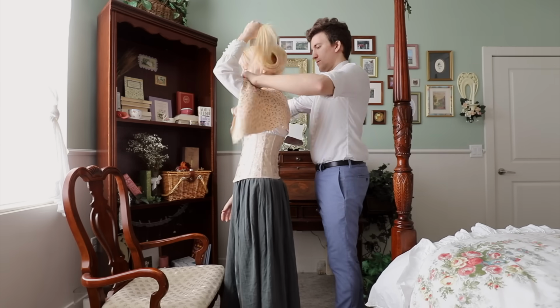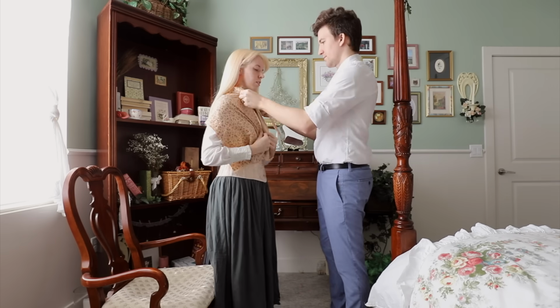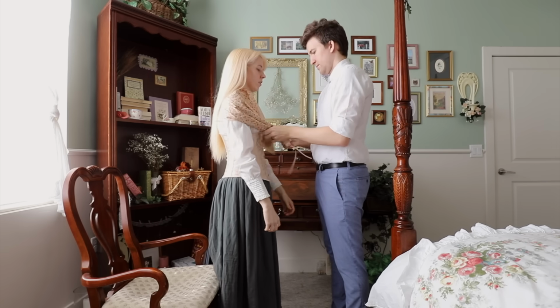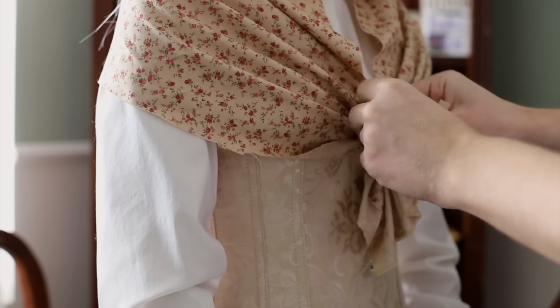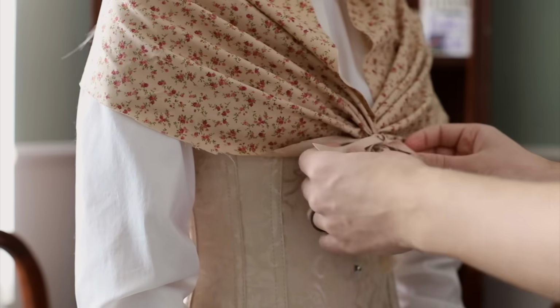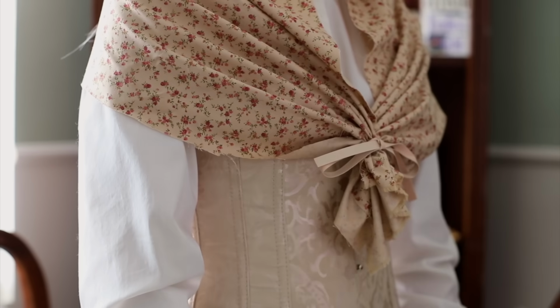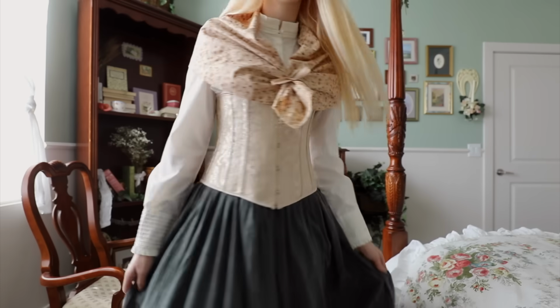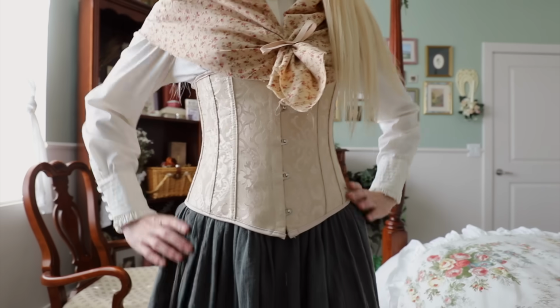Also, a lot of time for warmth and extra modesty, they would wear a shawl type scarf. I don't know exactly what it's called, but they'd wear it around their shoulders, and this would usually get tucked in the front, and then they would maybe have a petticoat over it. But again, I'm just using what I already have. This is just a bit of fabric that I had left over from another project, but it works.